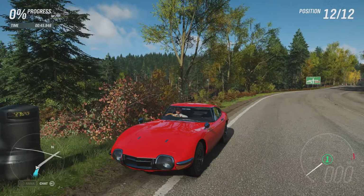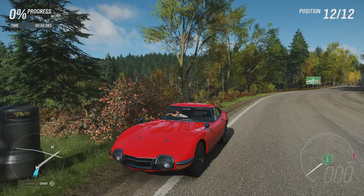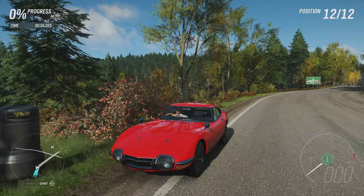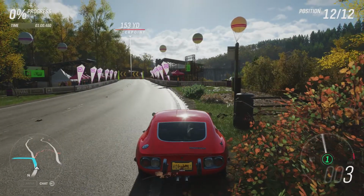So I've opted for a smaller but also less powerful engine over the V8 that we used in the How Fast Will It Go episode that this car was featured in. But yeah, lighter and less power means that it might well be a little bit more controllable, but let's take a look.